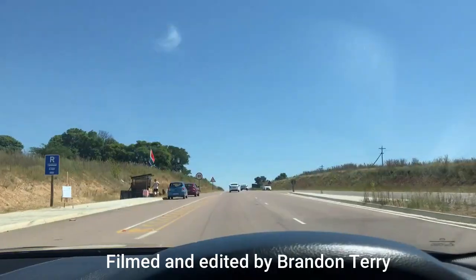I know I didn't show you guys the drive out to Johannesburg, so I'll show you the landscape and the road so you can see that when you come to Johannesburg, you want to go out to the lodge, it's not a difficult drive. We're on our way. So let's go.